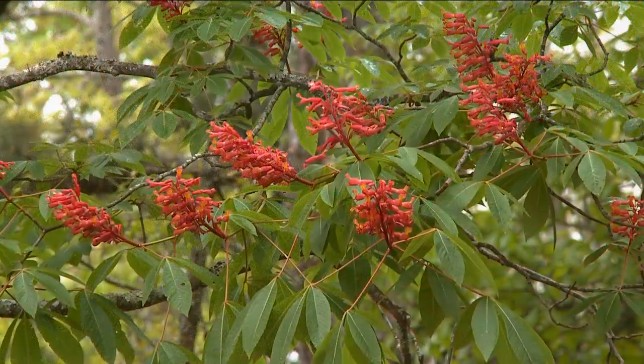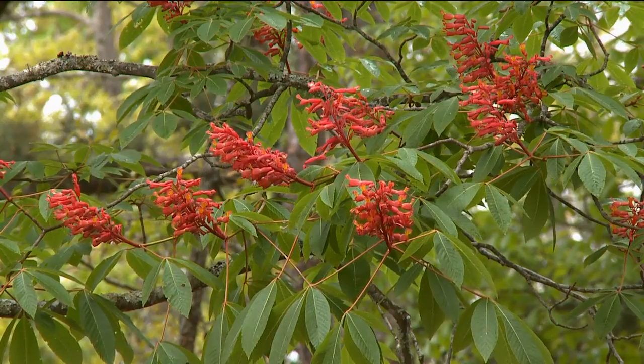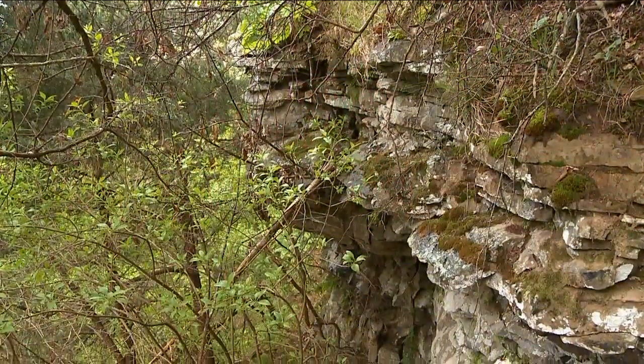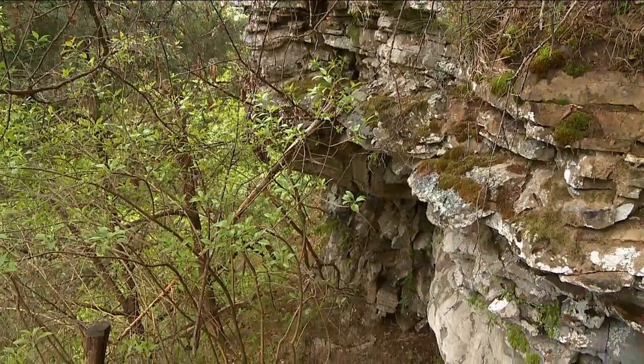Well, if you have time, you'll have to fish in the Little Red. Yes, we'd love to do that. Didn't take our equipment along this time. We'd love to do that sometime.